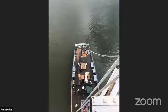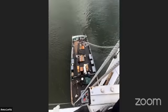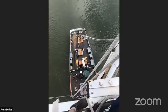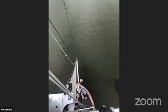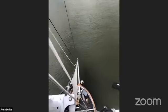Okay, well, light wind or downwind. You can see that the jib is, well, I don't know which view you're looking at, but the jib is totally slack because it's being shadowed by the main. Blanketed, as some people say.